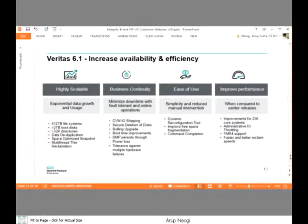The next bucket, simplicity and reduced manual intervention, or ease of use. Can I achieve the above with simple steps? Yes, with tools like dynamic reconfiguration and command completion help, these tasks complete online. Can I achieve all of the above without impacting performance? The answer is yes. With improvements for 256 core systems, administrative IO throttling, and better reclamation speeds, we help our customers go forward and reach their required levels of performance.